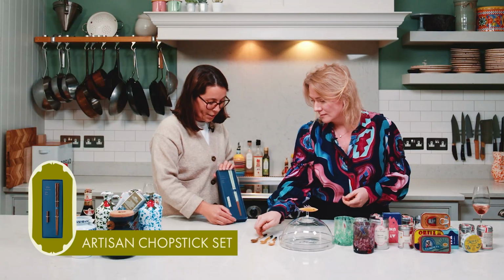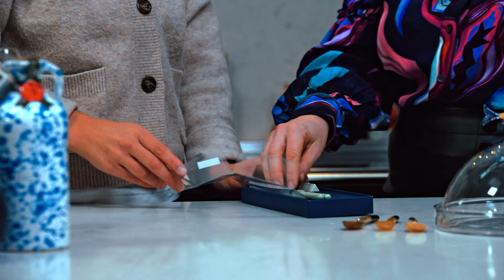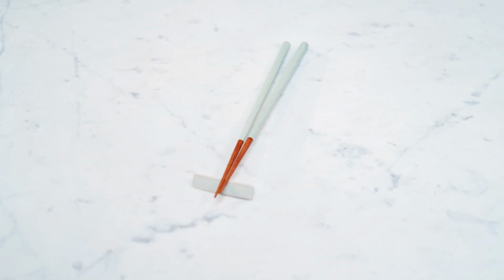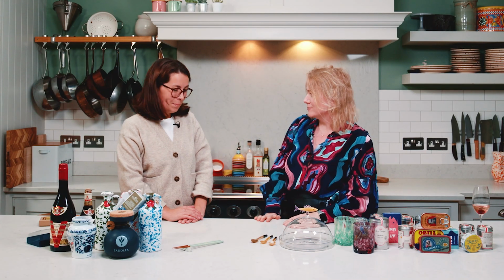I bought a set of artisan chopsticks. So these are truly beautiful, I think. One of the most tactile things that we have at Sous Chef. They are designed from beginning to end by a single maker, and they come with a little rest. That's a lovely gift for someone who enjoys Japanese food, whether they make it themselves or they buy takeaway.